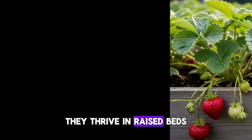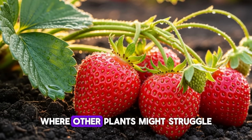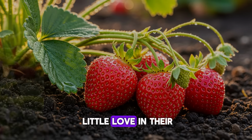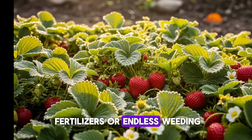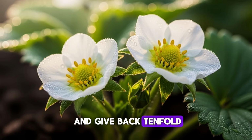They thrive in raised beds, containers, hanging pots, even along garden edges where other plants might struggle. Just a bit of sun, loose soil, and a little love in their first year, and after that, they mostly take care of themselves. They don't need fancy fertilizers or endless weeding, and when the rains come, they soak it up and give back tenfold.